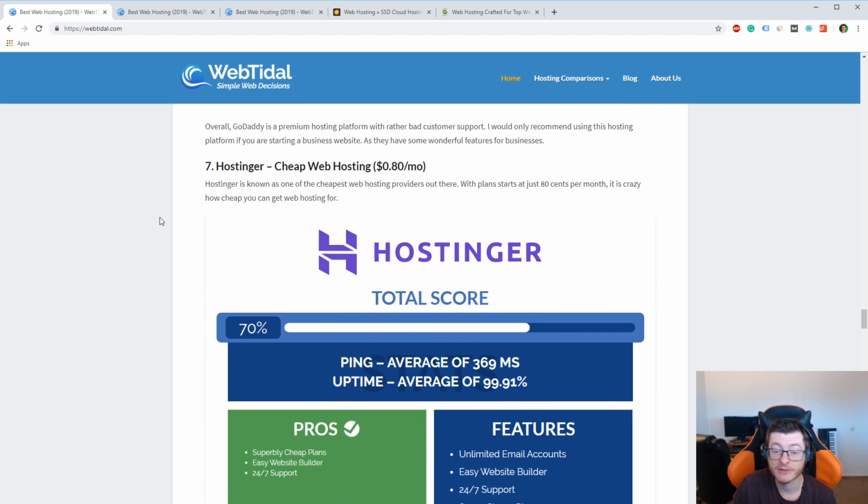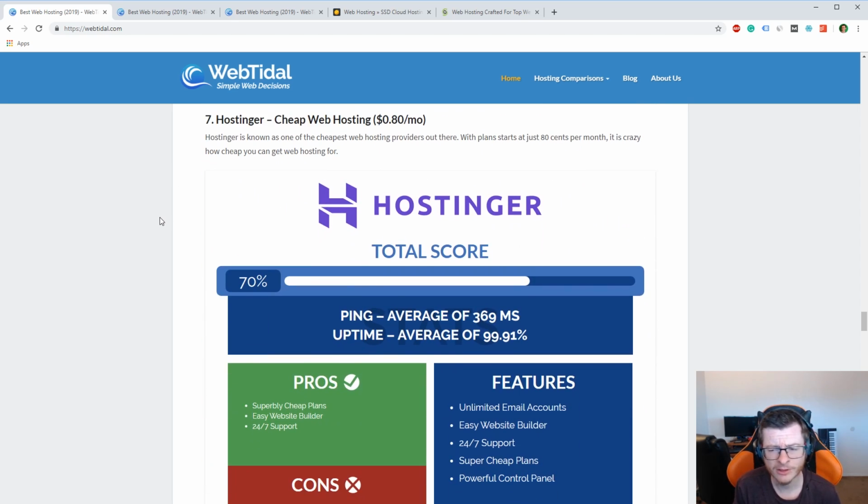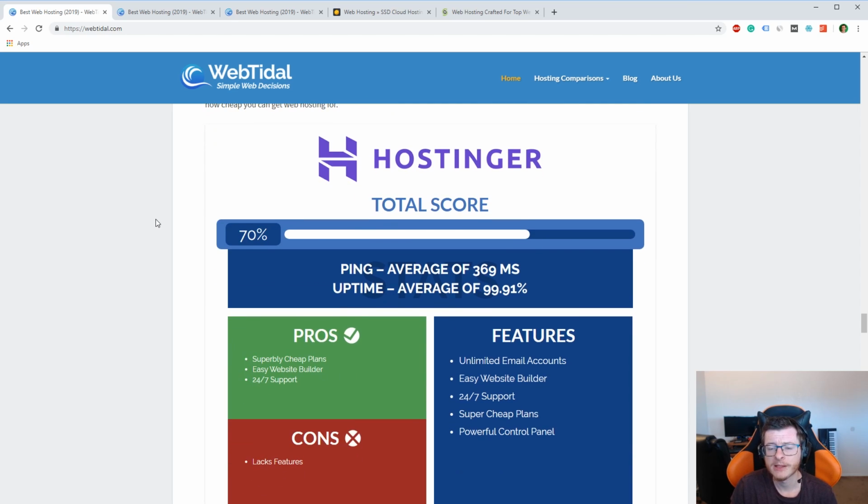Next up at number 7 is Hostinger. Hostinger is probably one of the cheapest web hosting solutions that you will find out there. And that's one of their biggest draws to the web hosting provider is that they are so cheap. Their ping average is about 370 milliseconds, which is decently fast, right? It's not as slow as something like GoDaddy, but it's not nearly as fast as SiteGround or Green Geeks. But it's about middle of the pack, which is really good for the pricing that they have.